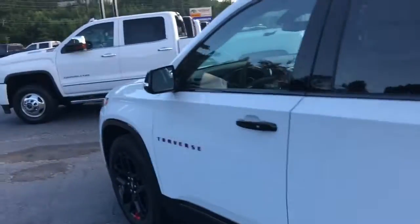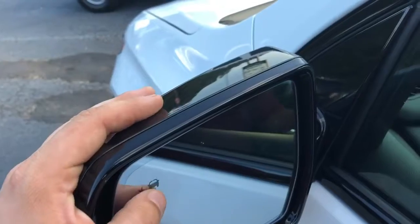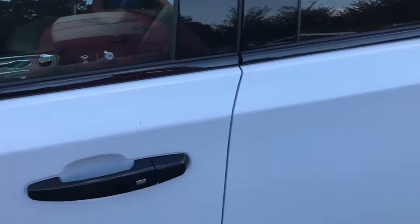Come around the side here, you do have the lane departure, or the blind spot warning there. The alert there in the mirror. So I'll show you the interior of this awesome Traverse real quick.